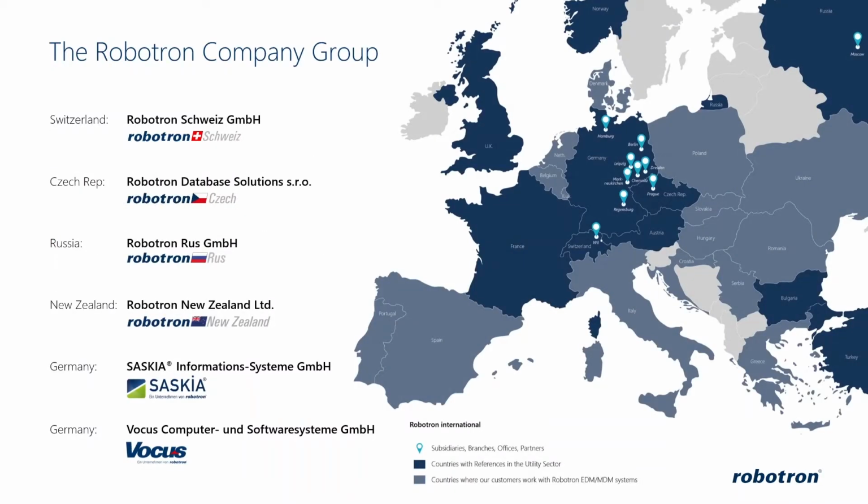Very briefly, a few words about Robotron as a company. We started as a software service provider in 1990 with 25 employees, at that time with a big focus on database technologies. Today, we have almost 450 employees in the company and nearly 600 in the Robotron group. Our headquarters is located in Dresden with almost 400 employees, and we have other subsidiaries and customers worldwide.